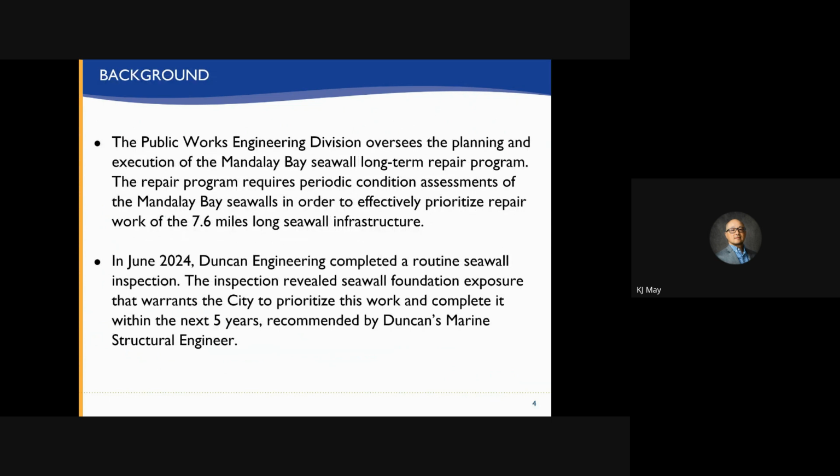Background. The Public Works Engineering Division oversees the planning and execution of the Mandalay Bay Seawall long-term repair program. The repair program requires periodic condition assessments of the Mandalay Bay seawalls in order to effectively prioritize repair work of the 7.6 miles long seawall infrastructure.